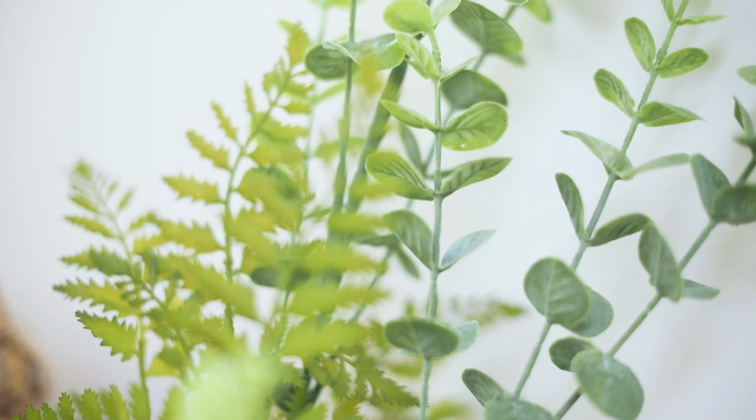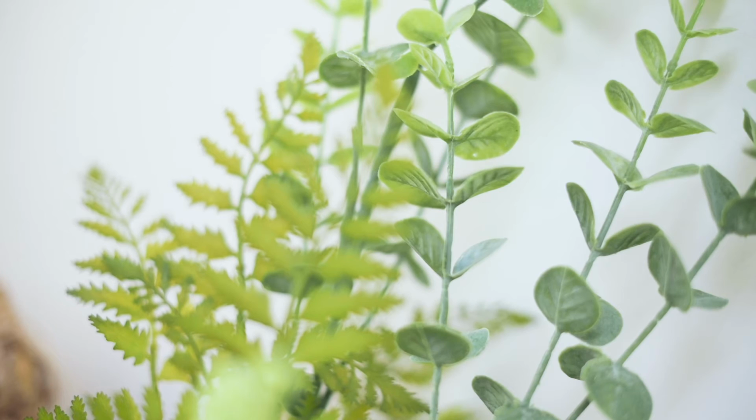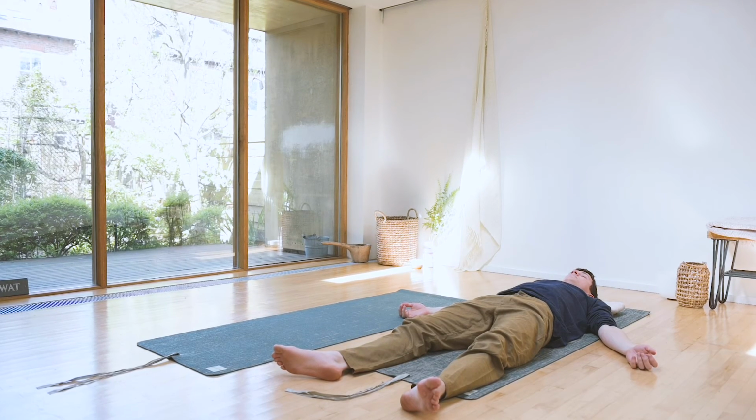Now move towards your abdomen. Perhaps feeling your breath moving in your abdomen. Start to go under your skin, feeling into your organs. How does it feel right now? See if it's possible to allow the rhythm of your own breath to soothe your abdomen.